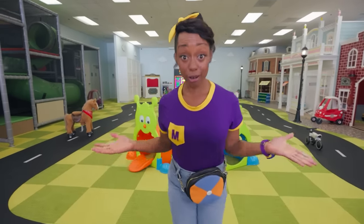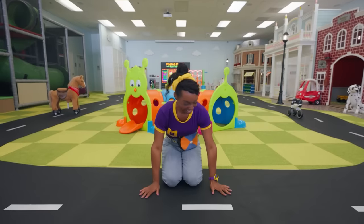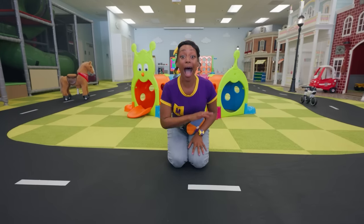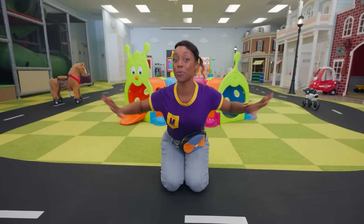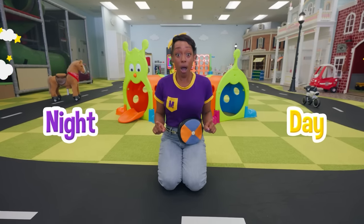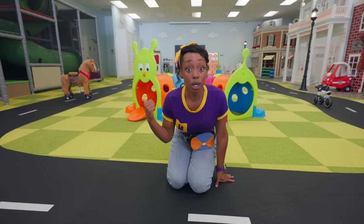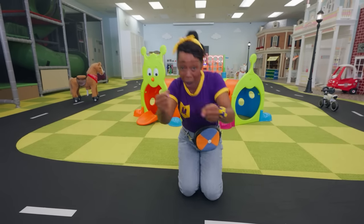Which way should we go? Oh, check out this road. Look, it's black with white stripes. Oh, black and white are opposite colors. Opposites mean they're completely different from one another. Kind of like night and day, or hot and cold. Oh, check it out. Do you see that horse over there? Oh, let's drive our car over to him.